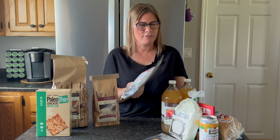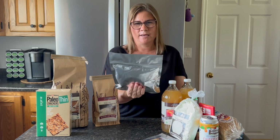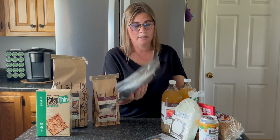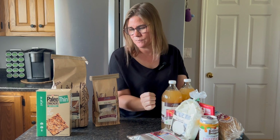I think I made a video where I made my own chili powder, so I can link that for you. But this is a pound. We go through it pretty quick though, so that should last us, I'm hoping, a year. We'll see. But I do make my own if I can't find that.